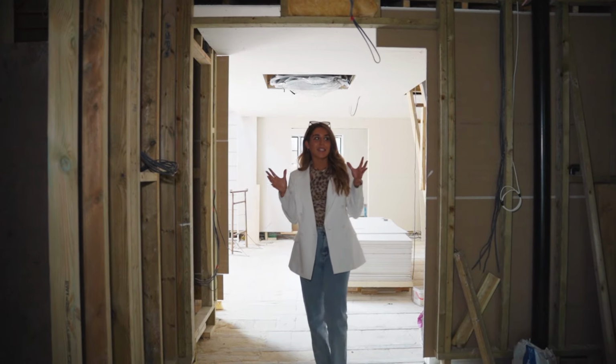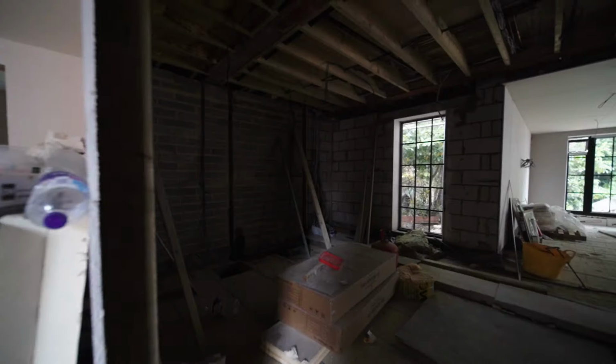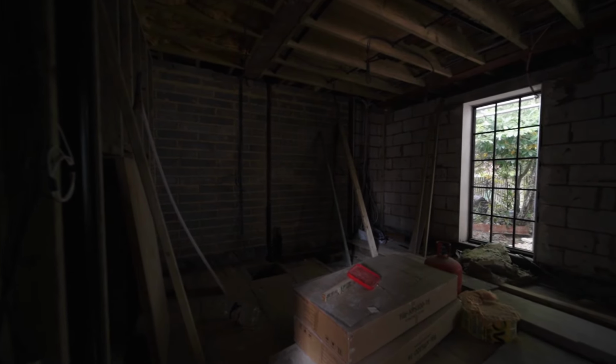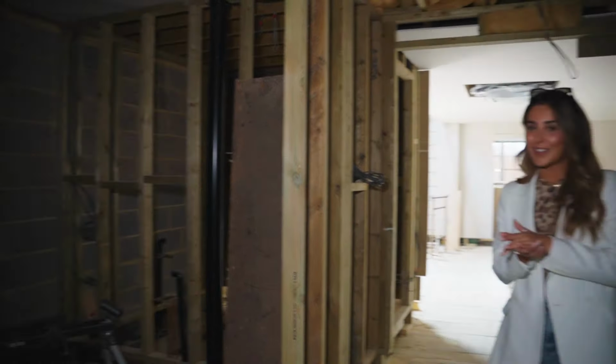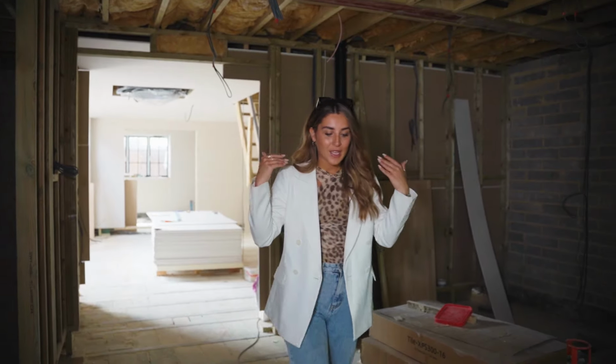Now, as you enter this side of the home, there is going to be a coffee bar on the side here, so sort of a secondary living space, coffee bar, sofa. We then have a wine cellar that is going to go in there to give it that real luxury feel. And of course, our big downstairs bathroom as well. This then follows open plan through to the kitchen and living space.